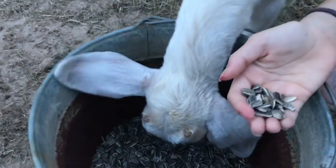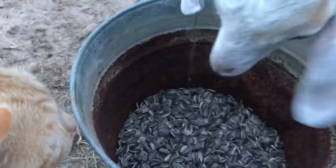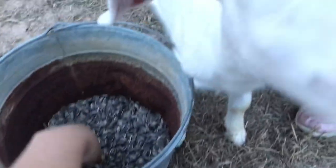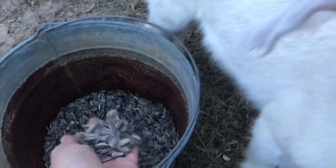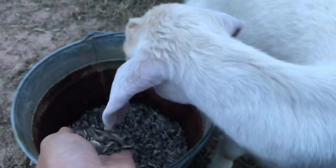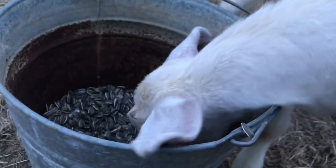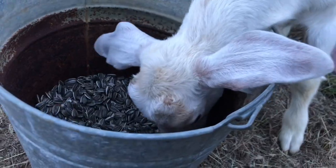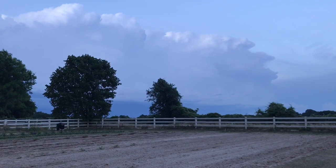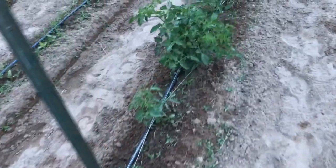He likes to eat the shell. So he's got the first row in. I think he's doing one more.